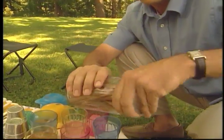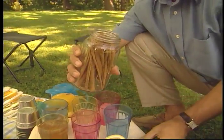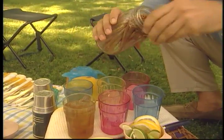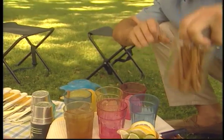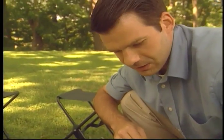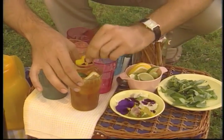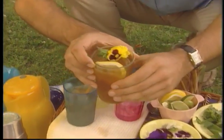This mason jar was perfect. I brought my cinnamon sticks to garnish the cappuccino. And, as promised, I have fresh mint and a piece of lemon and a pansy for this very tasty iced tea.